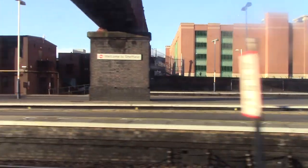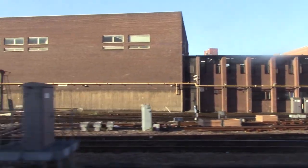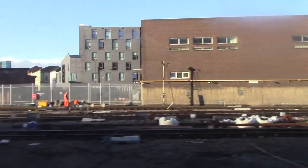Stations at all times, unless you are exempt. Unless it's Boris Johnson.